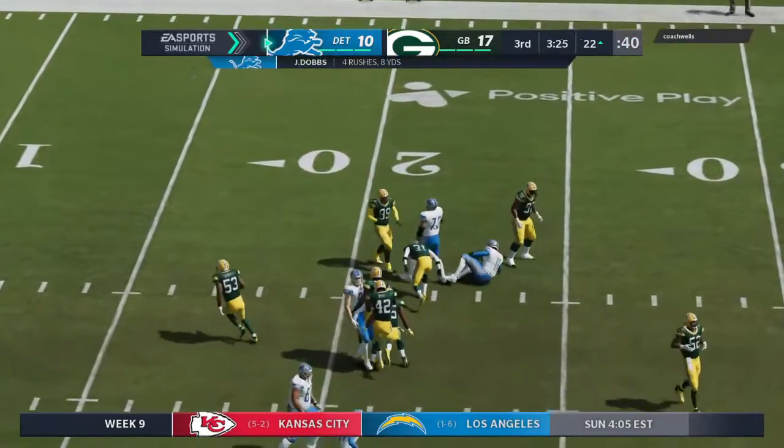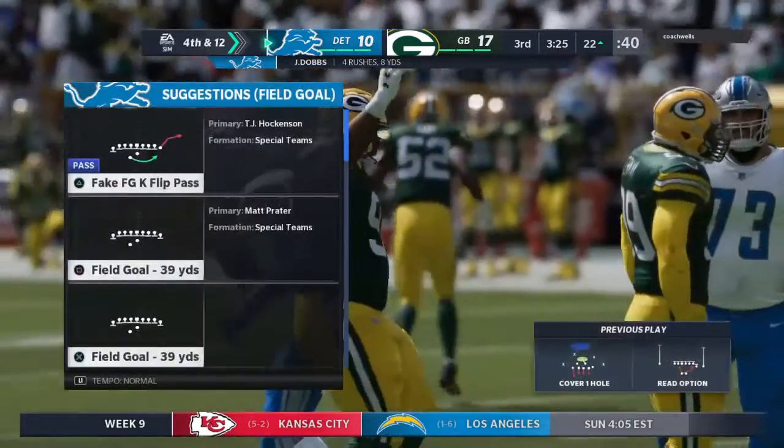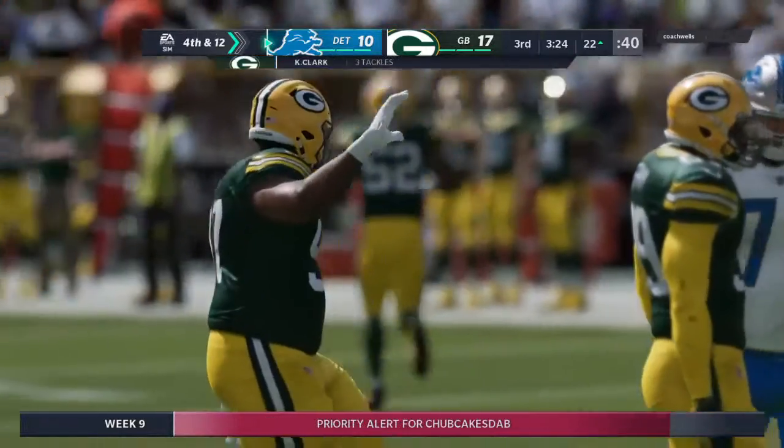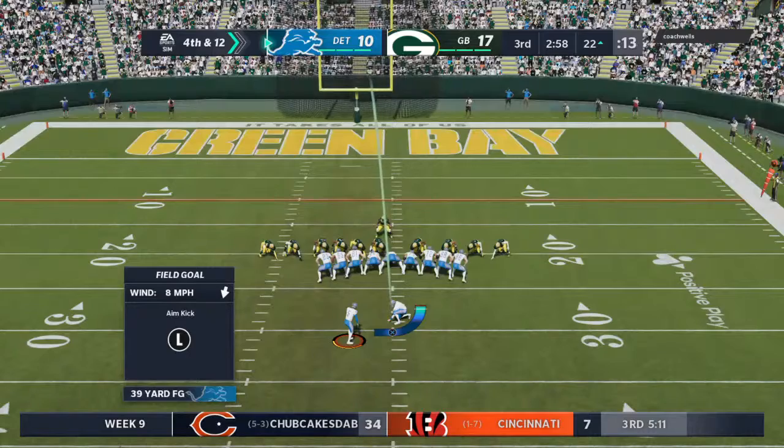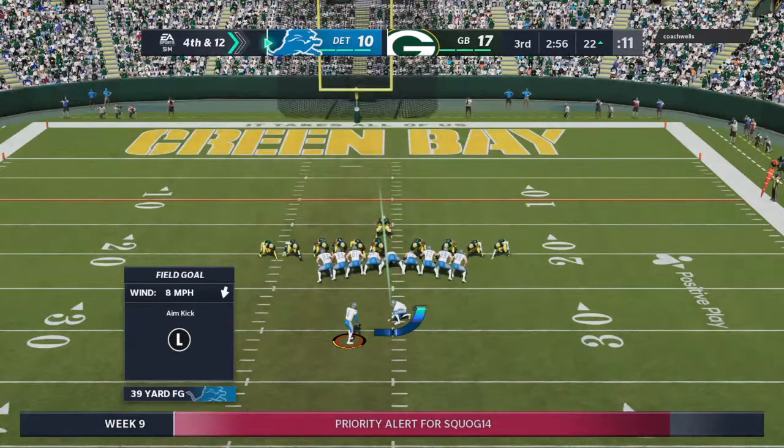And he is going to lose yardage here. 4th down now after a loss of 2. Well, we saw a lot of negative plays that resulted in plenty of lost yardage in the 1st half. And that trend is continuing here.